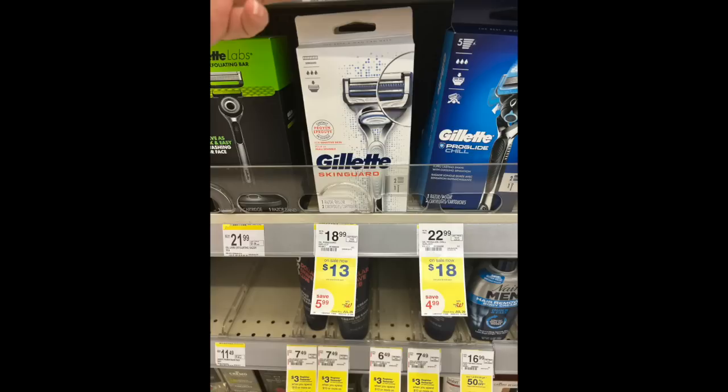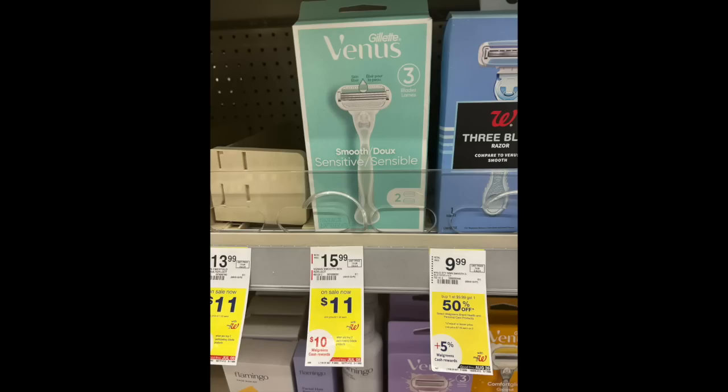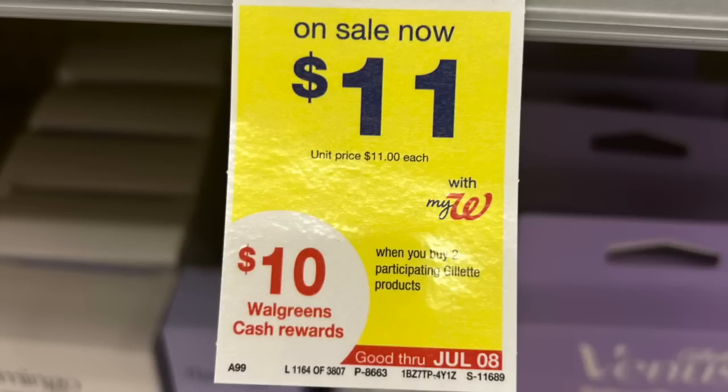There's my pinky finger for stupidity. And then the ladies Venus for $11. And the promotion with this is when you buy 2, you get $10 back in Walgreens cash. It's not a register reward, so I am totally fine with that. Buy 2, get $10 back in Walgreens cash.